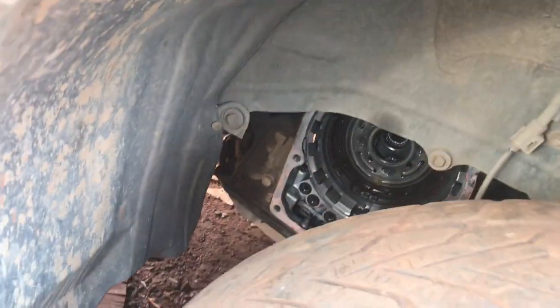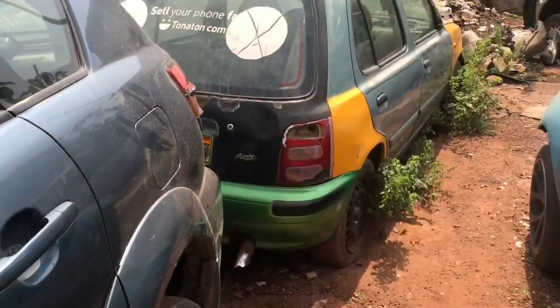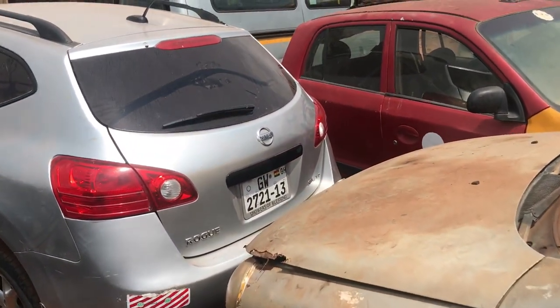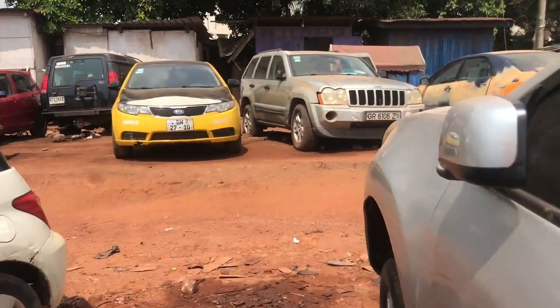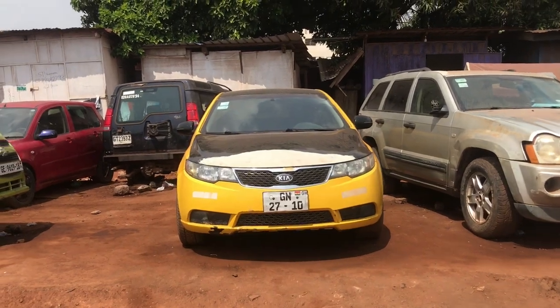I don't know if you guys can see, but some part of the gearbox has been taken off. Nissan Rogue. This one has a gearbox problem as well, so you can see the gearbox is off.